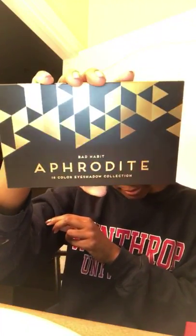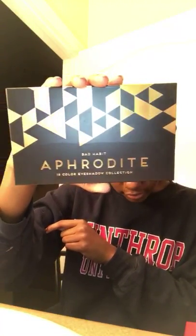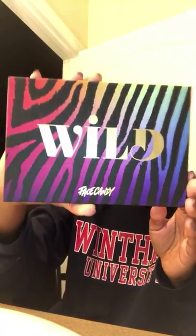I also have the Bad Habit Aphrodite palette. Aphrodite? Yeah. I forget which one this is supposed to be a dupe for. I also have the Bad Habit Athena palette and the Wild palette from Face Candy, which I don't know anything about. I didn't watch any reviews about this one. I just like the colors and I said, let me pick it up and try it. So those are the four brand new palettes that I just got yesterday. They came in the mail yesterday. So I want to be playing around with these and doing some videos using them.